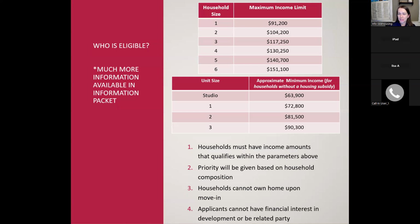So not just checking and savings accounts, but any net cash value of the 401ks that you have, your Venmo and PayPal accounts, that sort of thing. We don't need you to document any personal assets like jewelry or cars, for example. That's it for eligibility criteria. So again, any questions, let me know, and I'll move on to lottery eligibility.